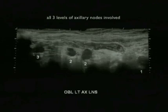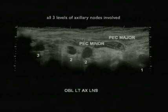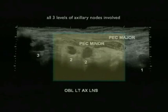Now, this is a case where there was a grossly abnormal level 1 lymph node that I'm showing over here by level 1. This is an extended field of view image showing the pectoralis major muscle in front, pectoralis minor muscle in back, and remember that this edge of the muscle on the right is the border between level 1 and level 2, so these two lymph nodes that lie behind the pectoralis minor are level 2 nodes.